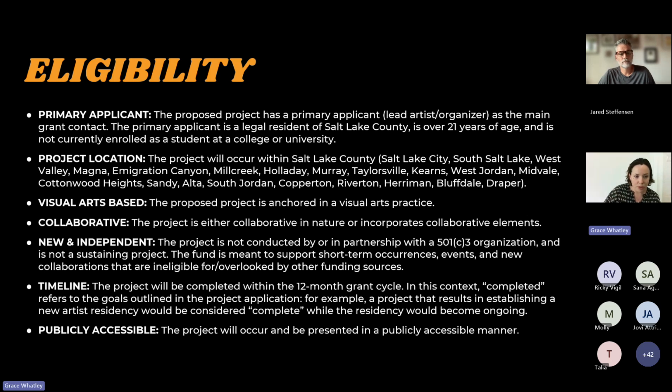So we'll review eligibility. You'll see this information pretty much everywhere, but just to be clear, we don't want anyone to go through the process of applying just to find out later on that they're not eligible. So the primary applicant must be a legal resident of Salt Lake County, over 21 years of age, and not currently enrolled as a student at a college or university.